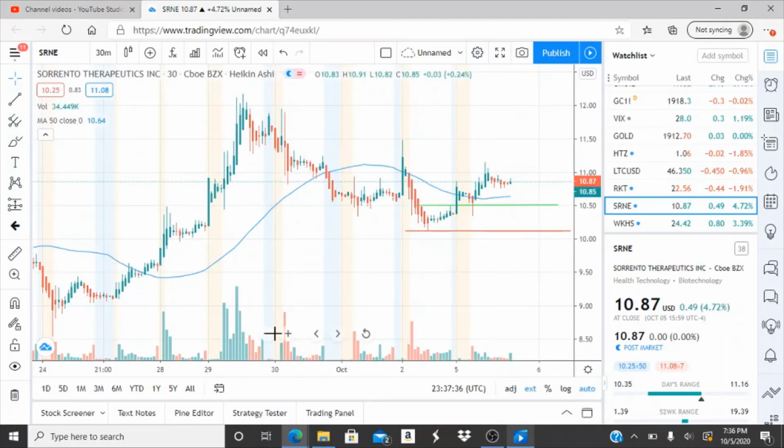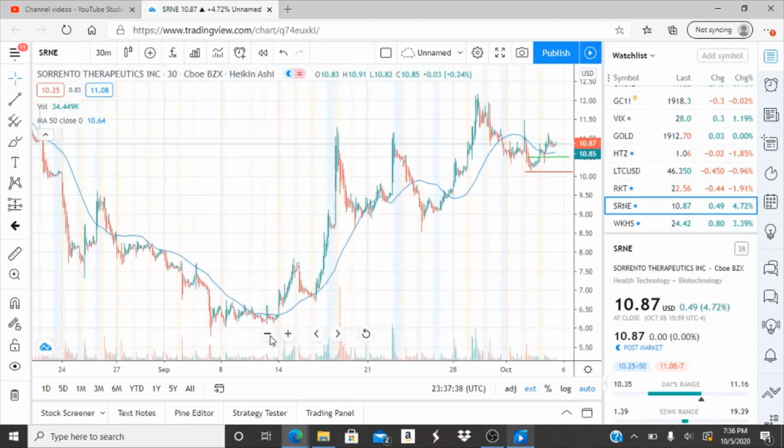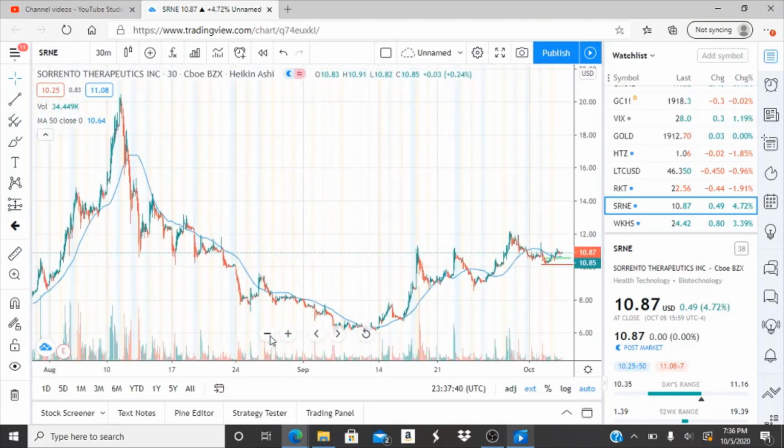But when we zoom out and look at Sorrento from the bigger picture in the last month or two, it reached the highs of $20 and some change. From that point forward, it has been in a bearish run, and it reached lows of about $5.70, $5.80, somewhere around that area, and that was the lowest point of the bearish run. Very important, because from that point forward, there has been a recovery.